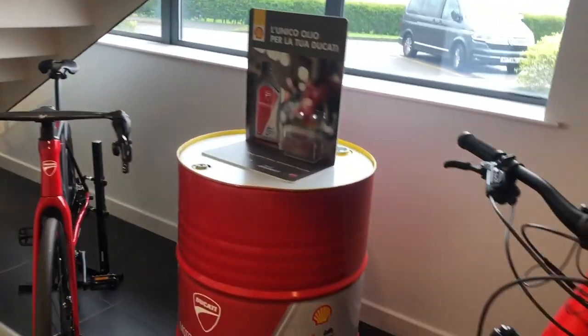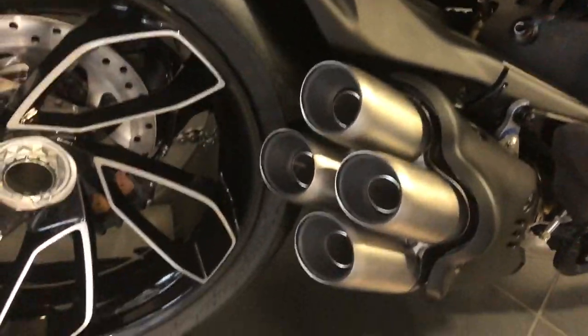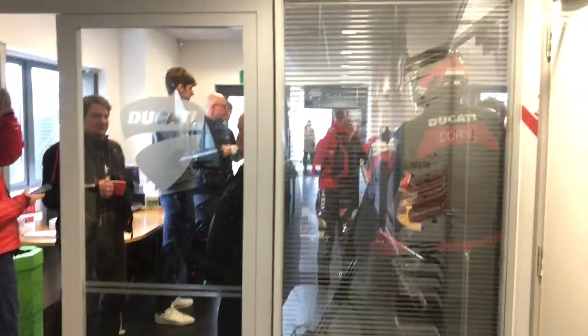Some pedal bikes. We've got a battery in. Oh, the Devil. That's nice. Oh, look. Look at those exhausts. Wow. Very nice. So, let's see if we can find some coffee.